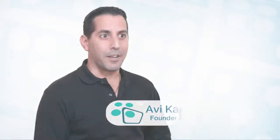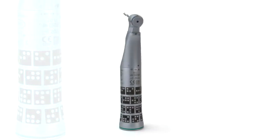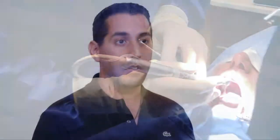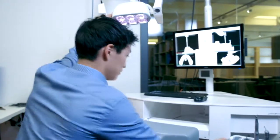We're working with the world-class leading handpiece manufacturers, incorporating markers onto the handpiece, hence there are no mechanical attachments. The biggest advantage is that we're not changing the ergonomics of the product. We use cameras to measure the handpiece and the patient. No contact with the patient, we don't interfere with the patient, and we can make accurate measurements from a distance.